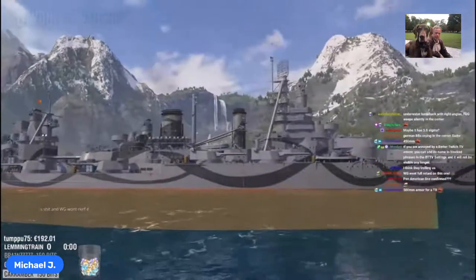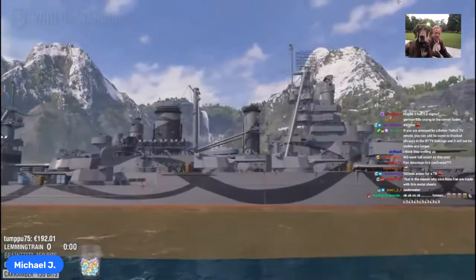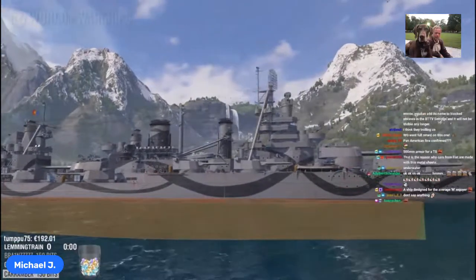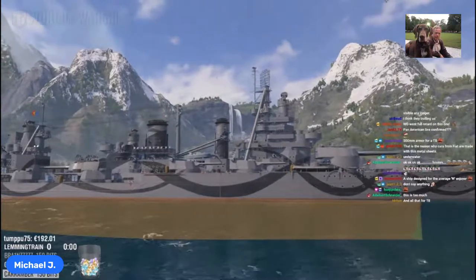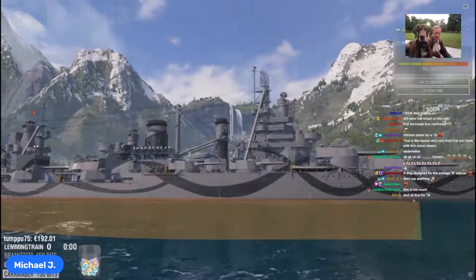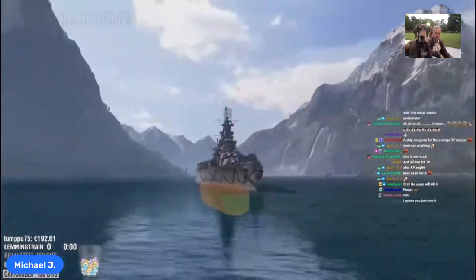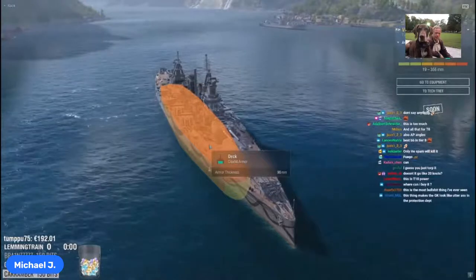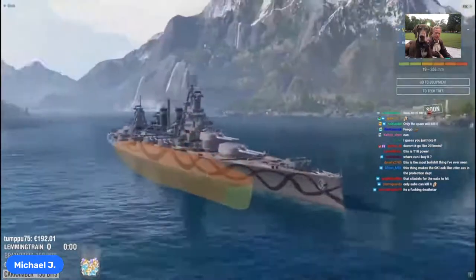Dude, I don't want to fight this thing ever. Are you kidding me? The citadel is literally underwater. Look, you can literally see the water splashing. This is so far underwater. I don't know if you can even reach that. And the deck armor is 90 millimeters. You're never going to citadel this thing. What the fuck?